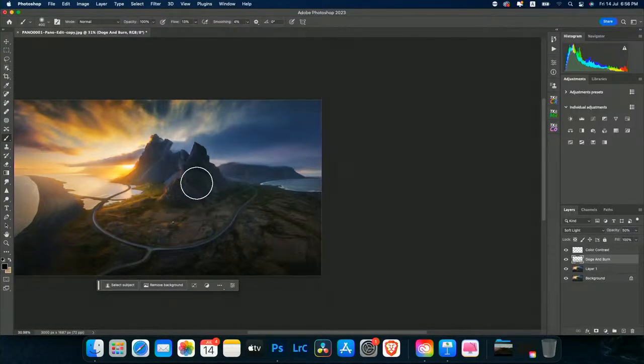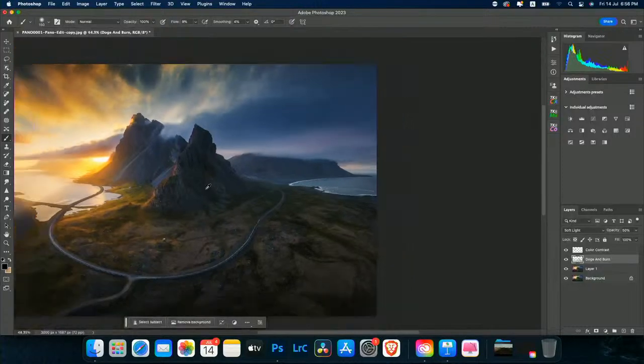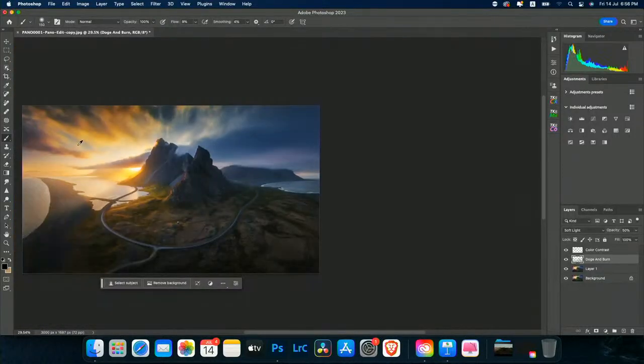So what I will do, I will exaggerate a little bit of the shadow here, like this. This is too much. We'll go a little bit less flow. Here, here, and then a little bit here, and maybe in the front. See, it's very, very minimal. You can barely see what I'm doing, but if you go back and forth, look at that. Look.